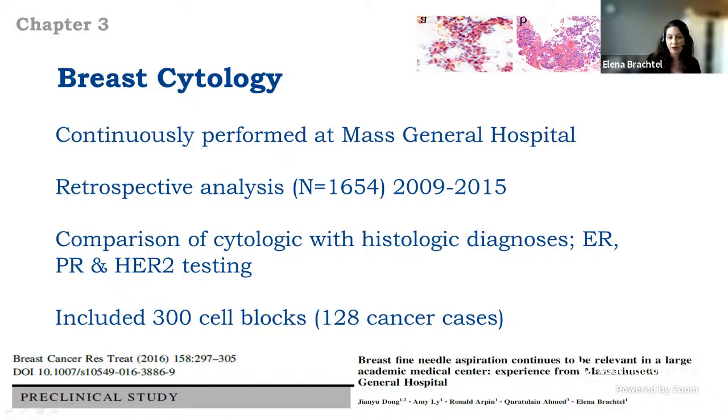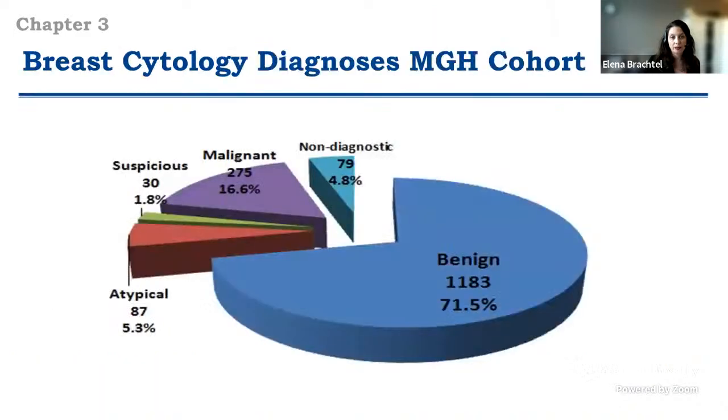And we compared it with subsequent histology diagnosis and clinical follow-up, especially because we had a pathologist-run FNA clinic, a fine needle aspiration clinic, and we did the aspirations as pathologists and had control over the tissue sampled. We could also include about 300 cell blocks, so cancer cases, and we compared the outcome.